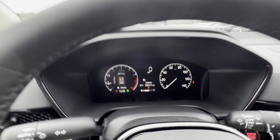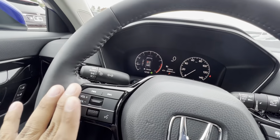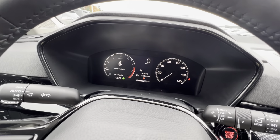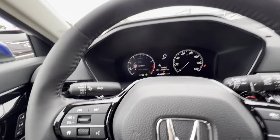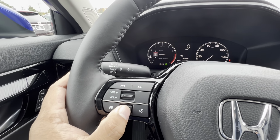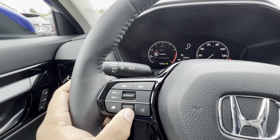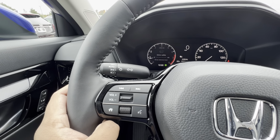So here you have a digital display. It's interactive and it's all controlled by this side. You can click home. It takes you to this screen right here. You can scroll up and down, and when you want to select, you press on this little spinner. And there you go, that's how you select. So home, scroll, and press to select.